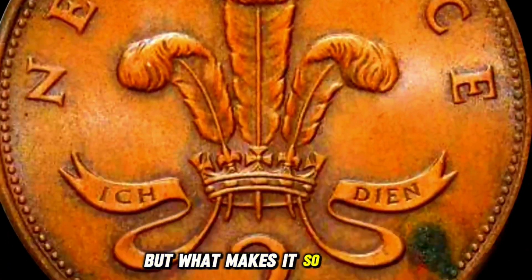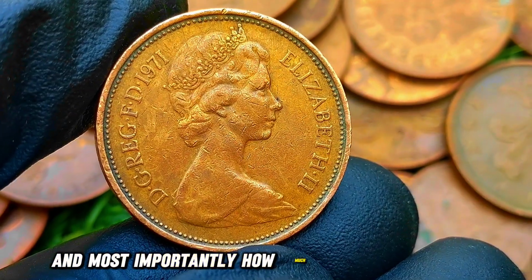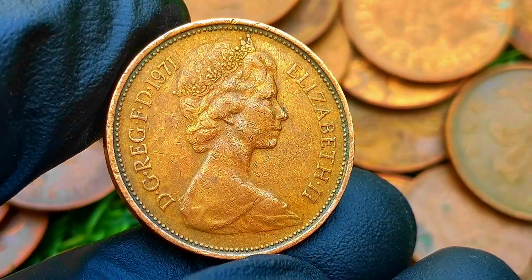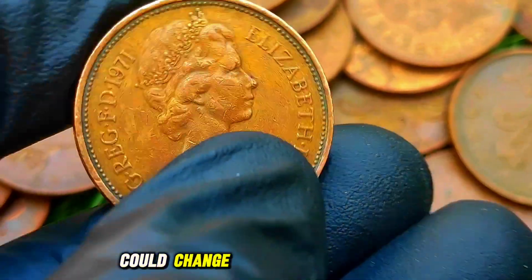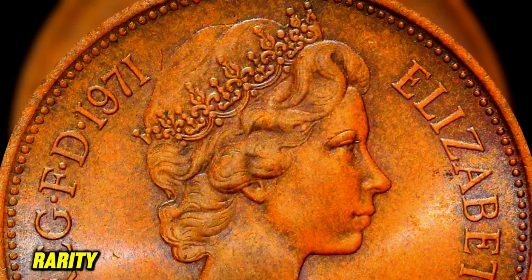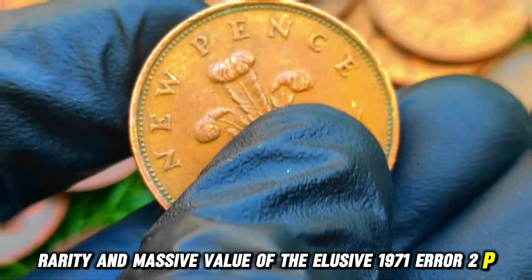But what makes it so special? How can you tell if you have one? And most importantly, how much is it really worth? Stay tuned until the very end, because what we're about to reveal could change your life. Let's dive into the history, rarity, and massive value of the elusive 1971 2p new pence coin.